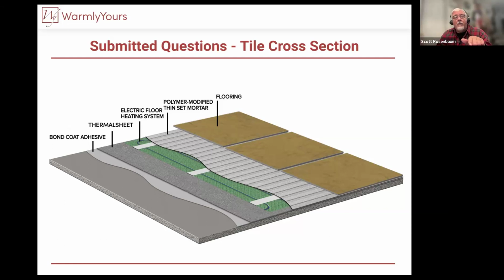You'd put the slab, the thermal sheet, attach it to the slab with a modified thin set. Then you would put the electric floor heating system on top of that. Then you would put modified thin set on top and set the tiles into that. And that way you're heating a much thinner portion. So those are the two different ways to heat in a concrete slab or on top of a concrete slab.